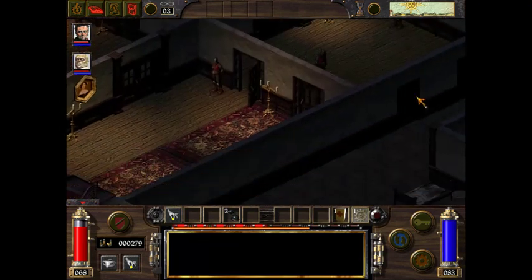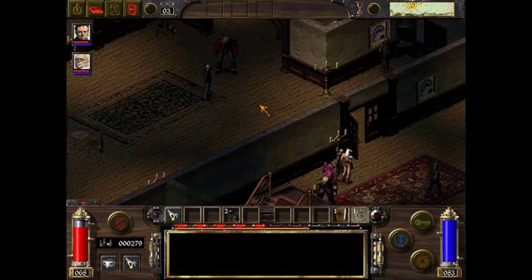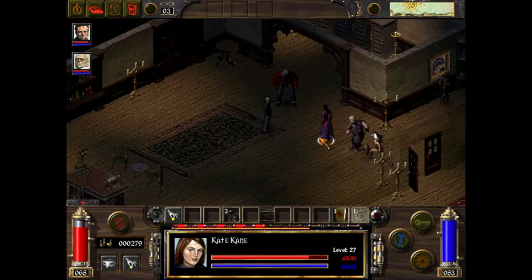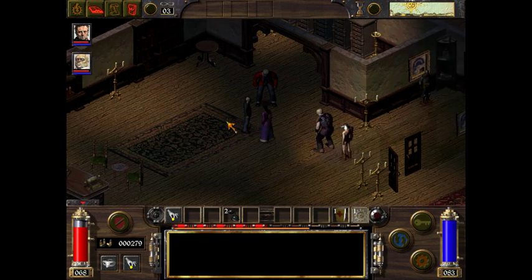Man, look at this ginormous mansion. Oh. All right. So I guess I shall report my progress to Bates. Let's see what he has to say.